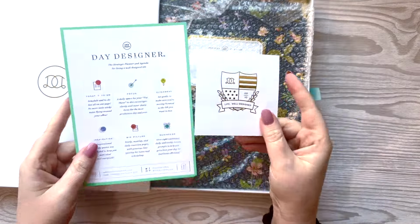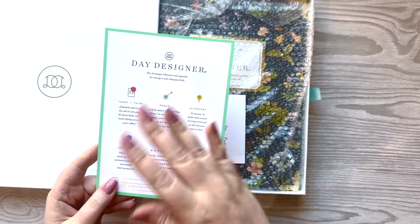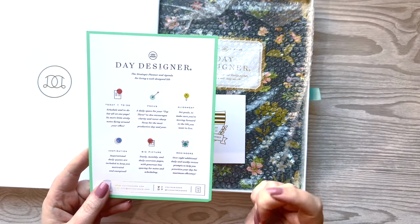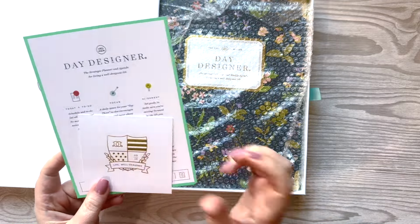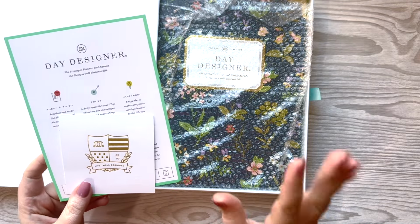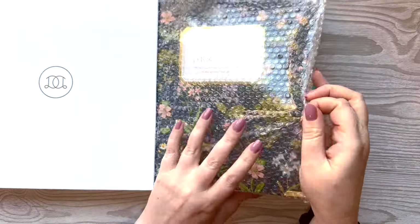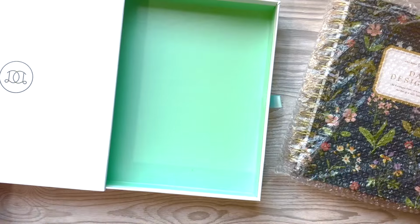So you have these 2 cards here. This one talks about how to care for your Day Designer and different things about your planner that you just received. So I'm going to put these aside because we're actually going to go into the planner and I'm going to show you everything. And then inside of that, the planner is actually in bubble wrap. So the planner is very well protected.